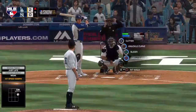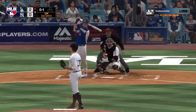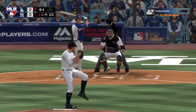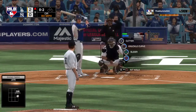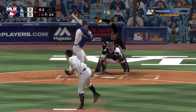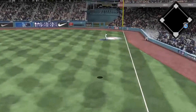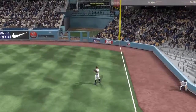Next up for Los Angeles, Cody Bellinger. He could really use a knock here. 0 for 3 in the game so far. Swung on and missed that time. It's 0-1. Here's a late swing and a miss, strike 2. High in the air down the right field line. Judge is under it. 2 down.